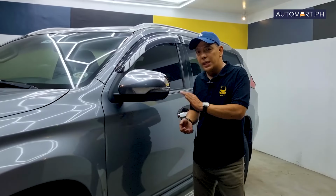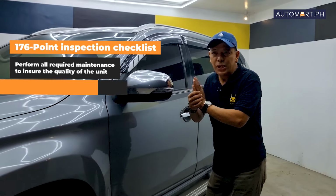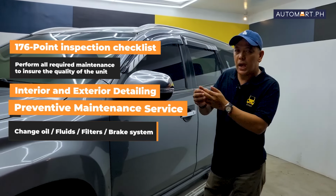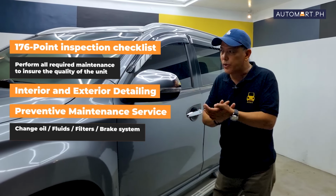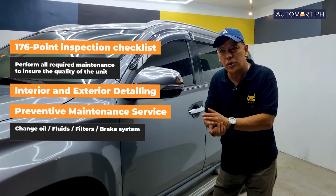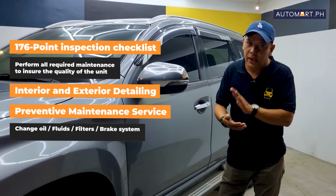Tulad na itong Montero, it has undergone 176 points inspection. Actually, na-interior na, na-detail na siya, interior and exterior, and also na-change oil na siya. Napalitan na natin ang cabin filter. All filters were replaced already. The change oil, air filter, and also the brakes na checks na po lahat yan.